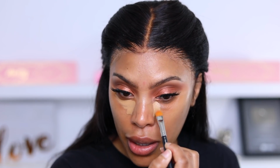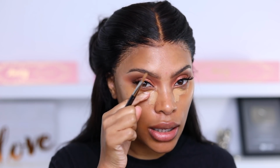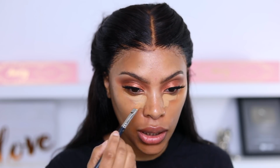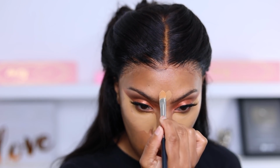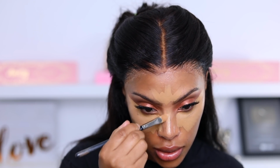I'm gonna apply this under my eyes. And I don't do that concealer highlight thing that a lot of people do where they just put it here and then here. That's okay, it's fine to do that, but I need the concealer right in this middle area. This is where I need it the most. So that's not gonna work for me. My under eyes are very hollow, and I'm going to pop a bit of that into my forehead area, and I'm gonna pop that down the nose just to highlight.